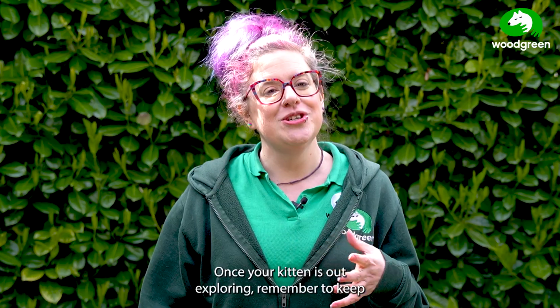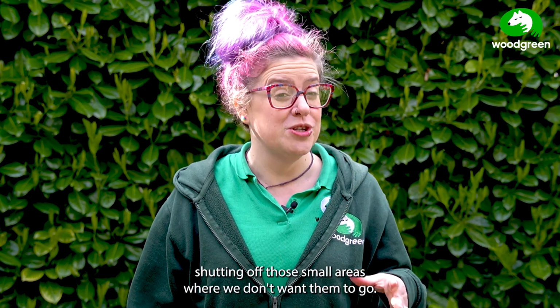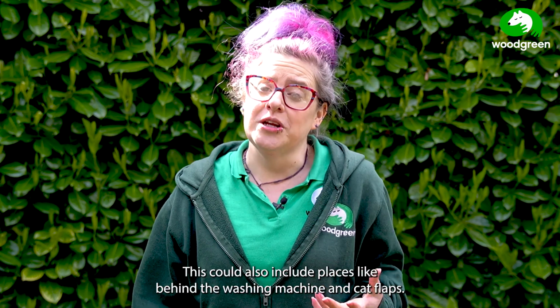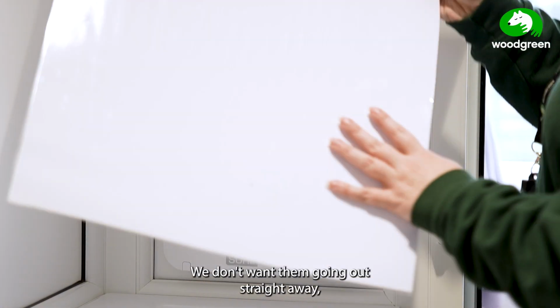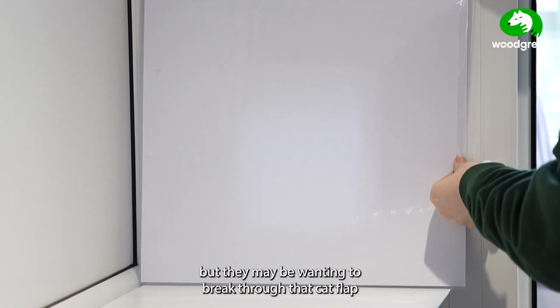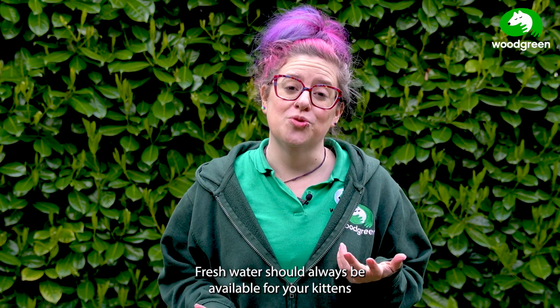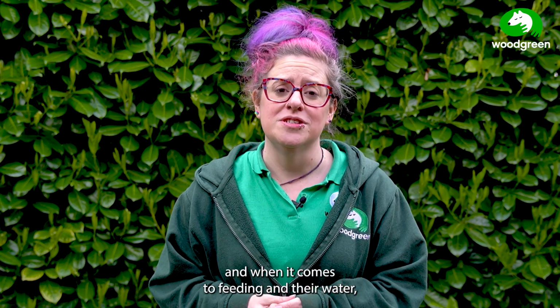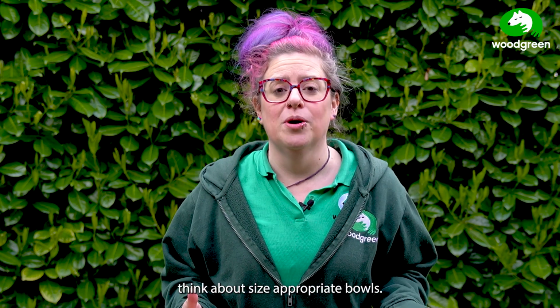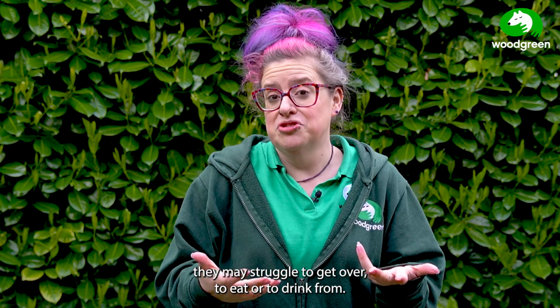Once your kitten is out exploring, remember to keep shutting off those small areas where we don't want them to go. This can also include places like behind the washing machine and cat flaps. We don't want them going out straight away, but they may be wanting to break through that cat flap. Fresh water should always be available for your kittens, and when it comes to feeding and their water, think about size appropriate bowls.